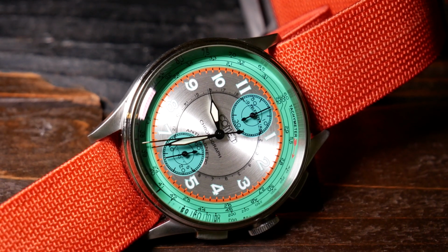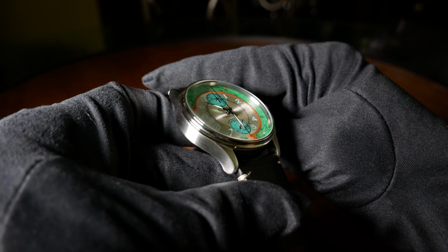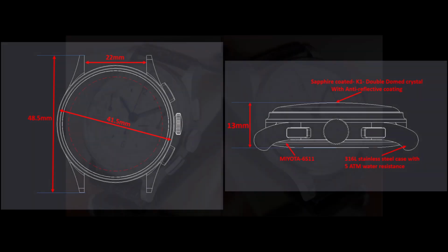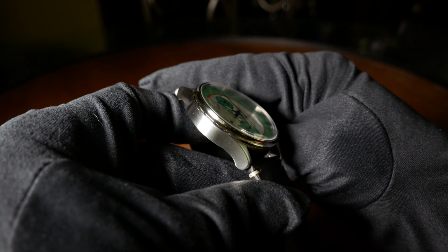The case is 316 stainless, and it has a very nice brushed finish throughout the watch, while a very clean bezel with a polished finish sits on top. Overall, the case is an homage to a JLC 1940s chrono, with its flowing sloped lugs and these rectangular pushers. And it's a case shape that I do really like, and one I enjoy looking at, at least at most angles.